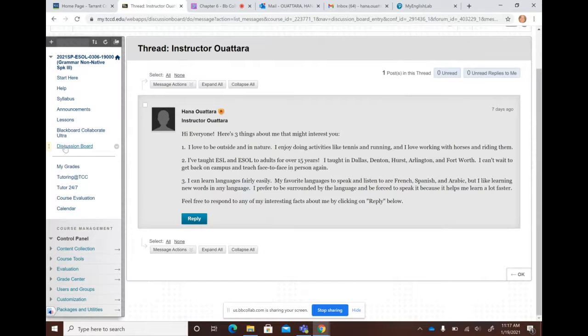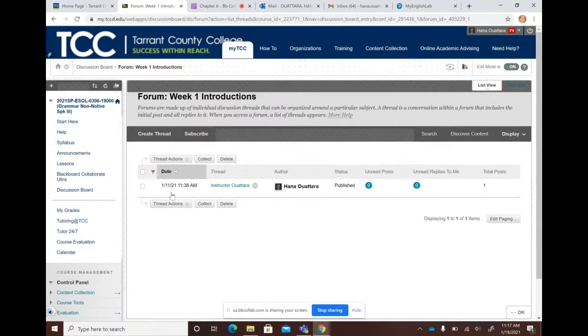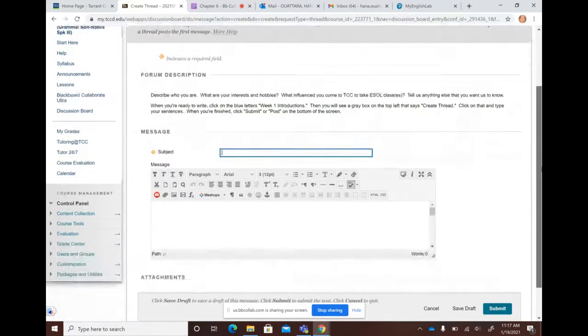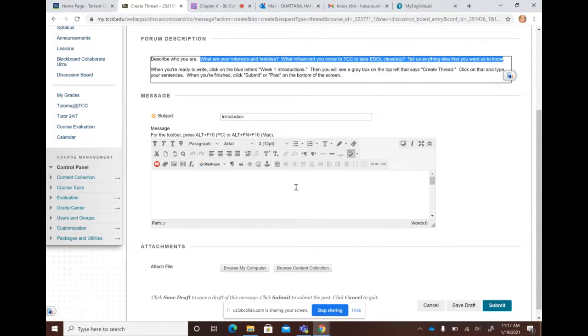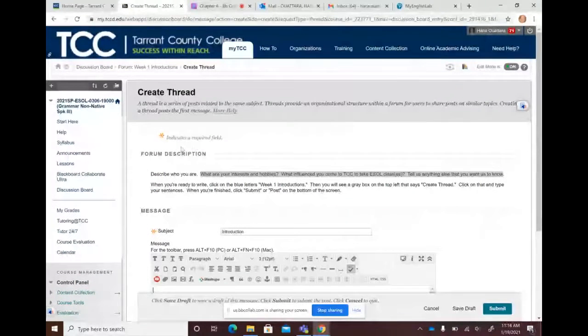But when you are ready to do your introduction, okay, let's go back. When you want to do yours, I want you to open this page, and then you're going to go to Create Thread. So when you create thread, that means you are publishing your own assignment or introduction. So you can type in here, introduction. You can put your name if you want. And then answer the questions, right? And I have them up here. You can see them again. These are the questions. So you type your answer, and then you come to the bottom and you click Submit. Okay? That gives you your own post that everybody can read.